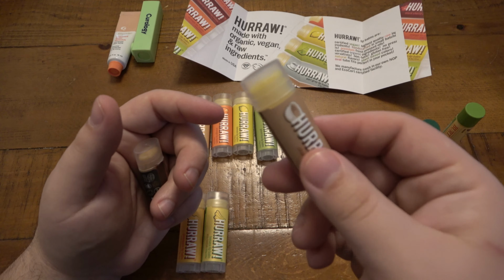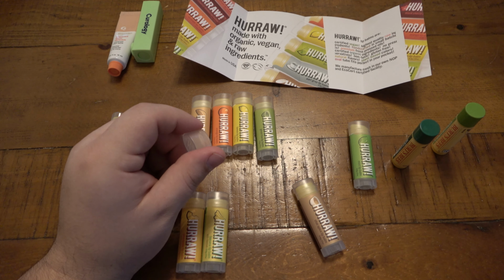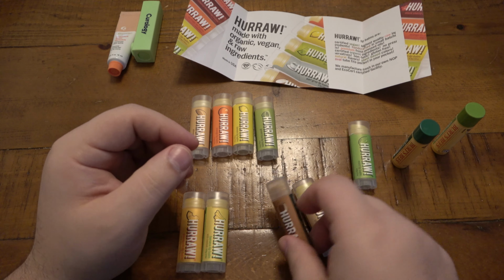The root beer is awesome. The root beer smells and tastes just like those root beer barrel candies. It's awesome. They really nailed it with this one. I do like this one, one of my favorites.